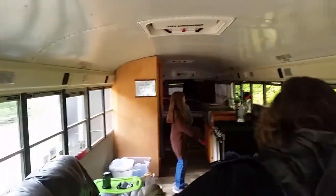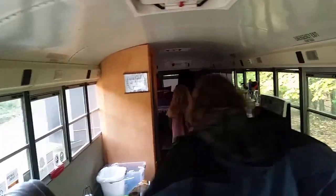It's just a school bus turned into a motorhome. This is how we live. Plenty of room. There's room for 70 people. Wow, this is cool. You like that area? This is how I want to live. A full stove, a full heating area.